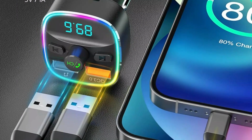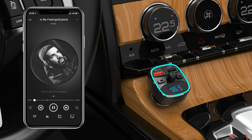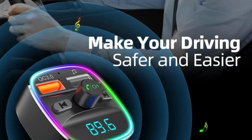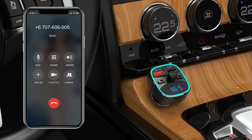Hands-free calling is smooth thanks to echo cancellation and a stable connection, making conversations clearer while driving. The 7-color LED backlighting adds a stylish touch to the car interior, enhancing night driving ambience. The built-in voltmeter is a useful safety feature, helping monitor your car battery health in real time.